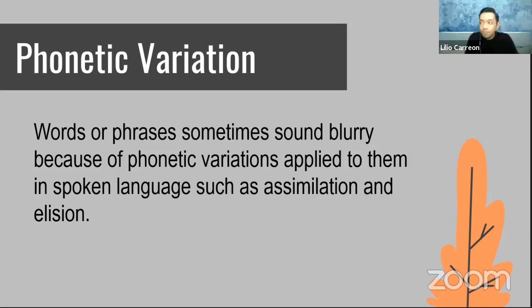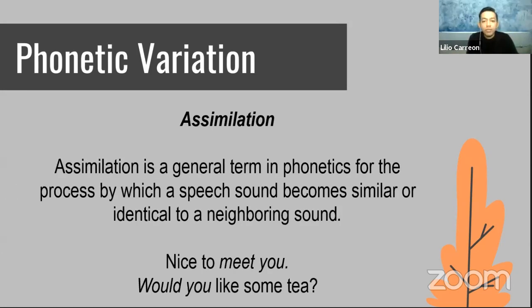Okay. Assimilation is a general term in phonetics for the process by which a speech sound becomes similar or identical to a neighboring sound. Words that we say, some of them start to sound similar or identical to their neighboring sounds. And because of that, when the student is not that skilled at listening to English, for example, then they might misinterpret some of the words and affect their comprehension.